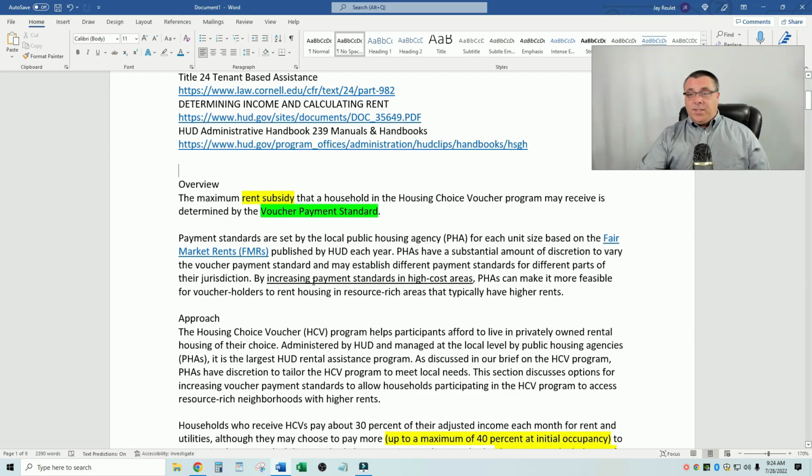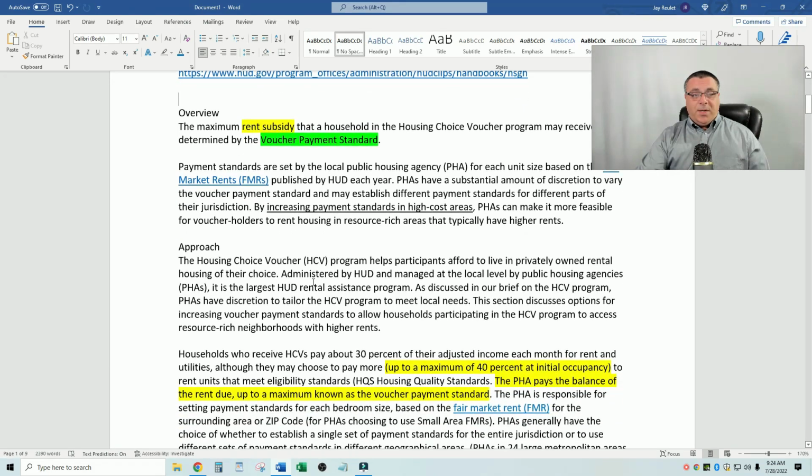Okay? See, it gets a little confusing in that it changes county to county and possibly even zip code to zip code. Wherever the housing authority's area of influence is, if you're outside of that, then you would be under a different policy.